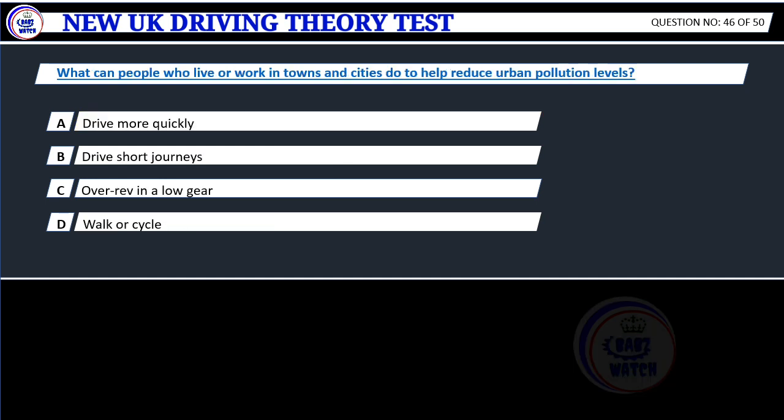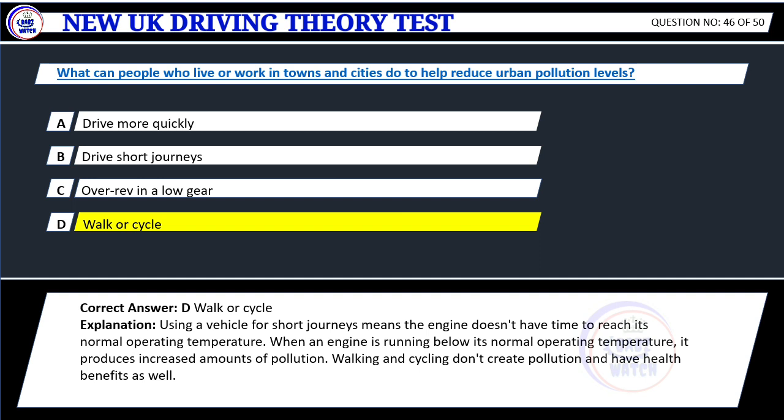46. What can people who live or work in towns and cities do to help reduce urban pollution levels? A. Drive more quickly. B. Drive short journeys. C. Over rev in a low gear. D. Walk or cycle. Correct answer: D. Walk or cycle. Explanation: using a vehicle for short journeys means the engine doesn't have time to reach its normal operating temperature. When an engine is running below its normal operating temperature, it produces increased amounts of pollution. Walking and cycling don't create pollution and have health benefits as well.